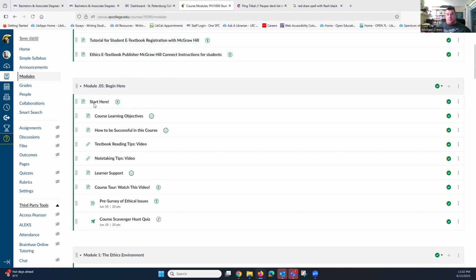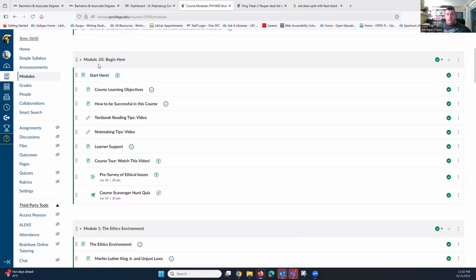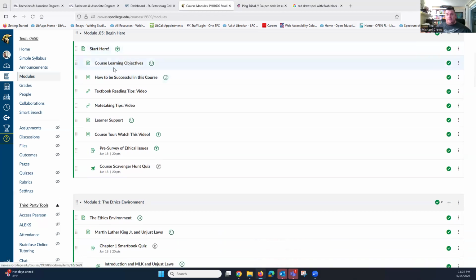Then you want to go to this module 0.05, begin here. The way the course is laid out is we have 6 weeks. There's 6 modules. There's 1 module for each week. But in this week, we have a couple extra setup stuff. So you're going to go through the begin here module. Just look at the learning objectives and how to be successful, tips on note taking and textbook reading.